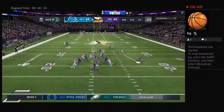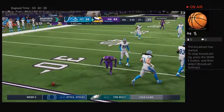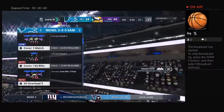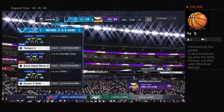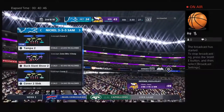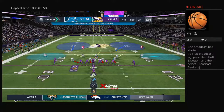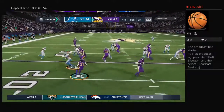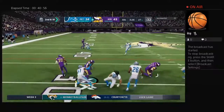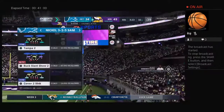2nd and 10 now from the 27. They'll try and wind down some clock with Cook. And he'll push his way forward to about the 32. 5 yards. Now it's 3rd and 5. Brandon, I've got to think this offensive line has got some smiles on its faces. And I know it sounds crazy, but they practiced for this back in training camp. They knew they'd be in situations where it'd be extra defenders in the box coming after them, trying to keep them from locking down a game.